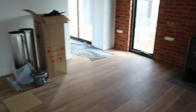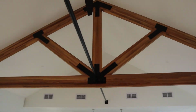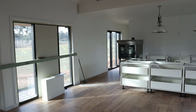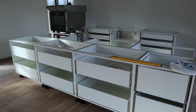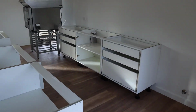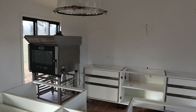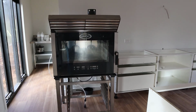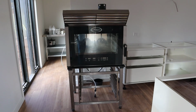And swinging around behind, as you saw in the video, the exposed beams are now uncovered. And in the background, over in the kitchen, Julianne's done an amazing job of getting these kitchen cabinets put together. Just doors and top to go. And of course, her large combi oven, which was previously in her cafe, which will be a great addition to the house here.